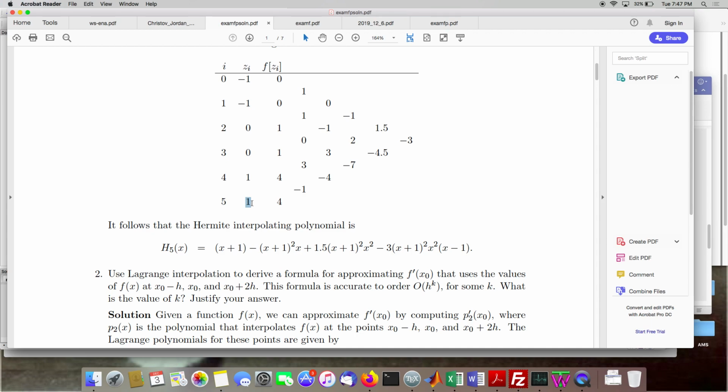Because here, with repetitions, you have 6 points. Therefore, your final polynomial is going to be of degree 5. And notice, look at the last term here. You have minus 3, and you have x plus 1 squared from these two, x minus 0 squared from these two, and then x minus 1 only once from that. And you can definitely leave it in this form. Do not multiply it out. It's a waste of time and harder for me to grade.